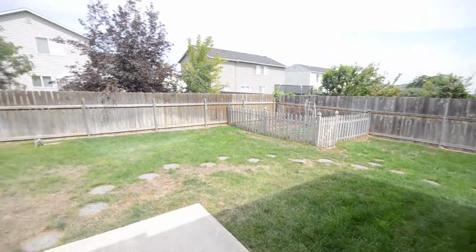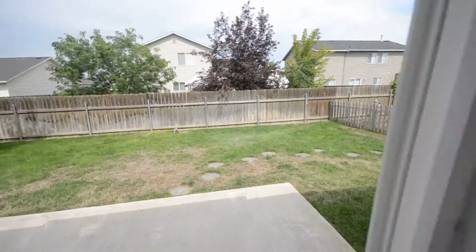Got the garden area over here, patio, good size backyard.